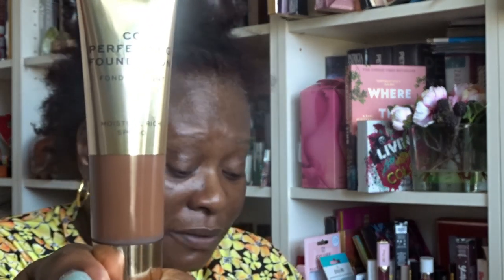Let's try this out then. So this is the Revolution Pro CC Perfecting Foundation, and I'm wearing it in shade 16.5, and I'm hoping like crazy that it's going to be okay. I'm going to use a sponge to apply. Oh, it's got a nice pump. I do like this way of dispensing foundations, actually, or base products I should say, because it's not a foundation. I think the color's going to be all right. Ignore the sponge. I know it's not as clean as it could be, but hey ho.